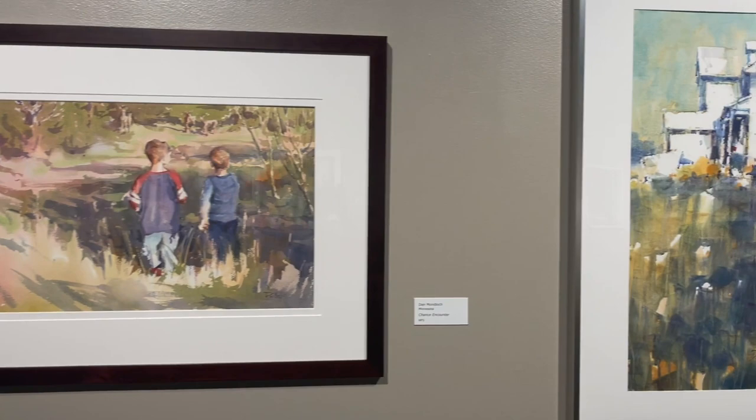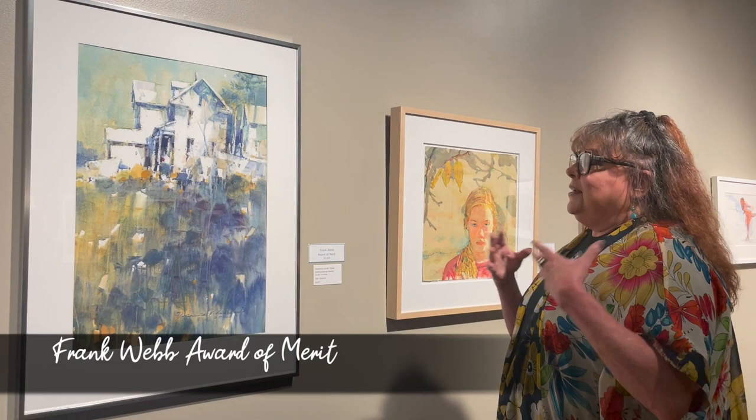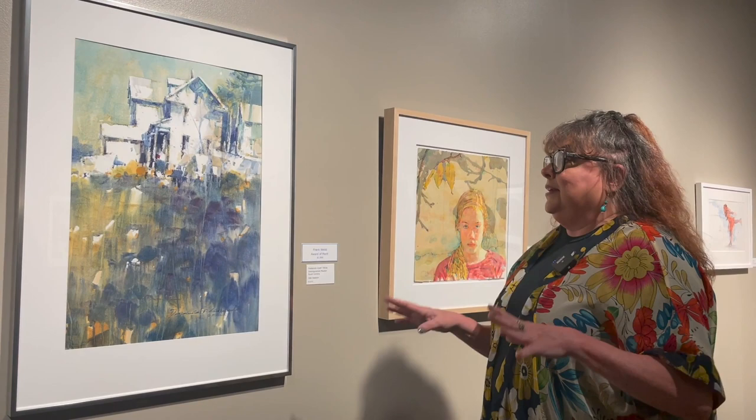Frank Graff won the Frank Webb Award of Merit. This is his piece right here. I started out being a colorist. Then I became a value painter, and now I'm all about textures. And he does a beautiful job here of textures.